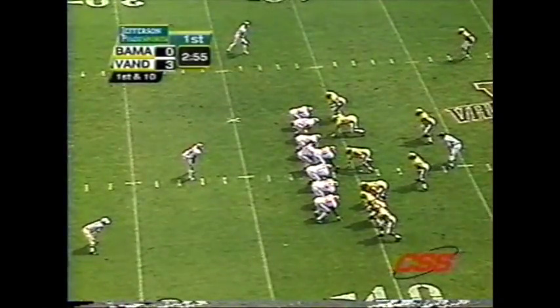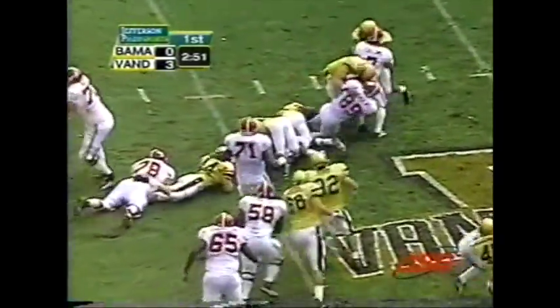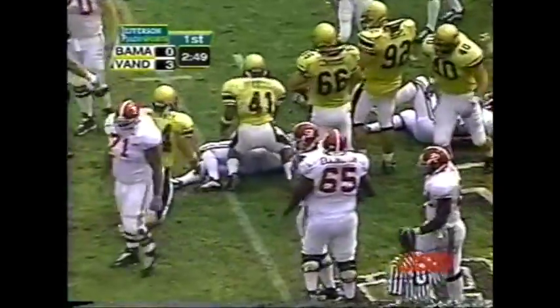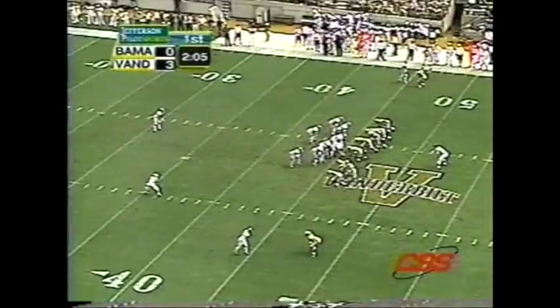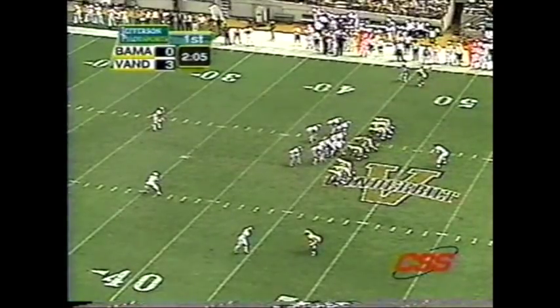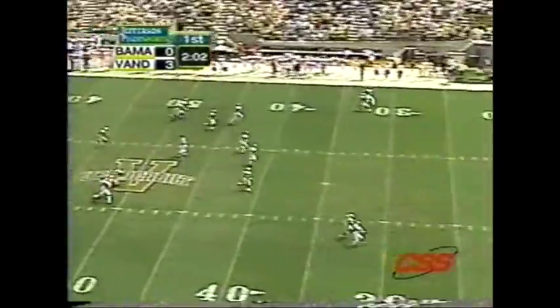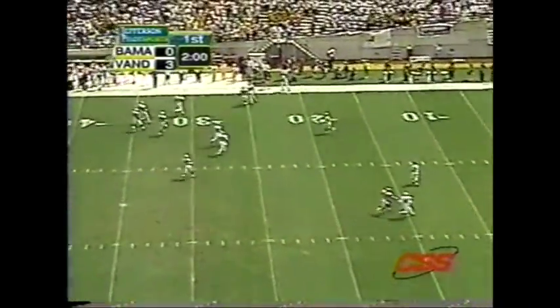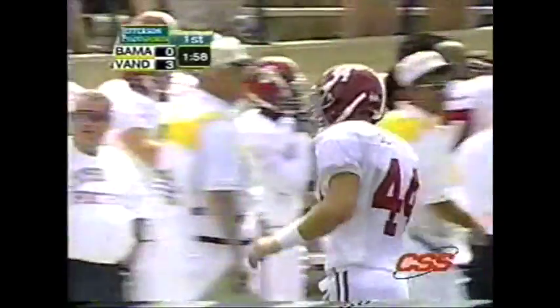But a 39-yard return puts Alabama in pretty good position. Galloway with a handoff. He gains 6. Matt Bruner on the stop for the Commodores. Lane Bearden to punt. Bearden, a high school teammate of Tyler Watts, kicks it out of bounds at the 29-yard line.